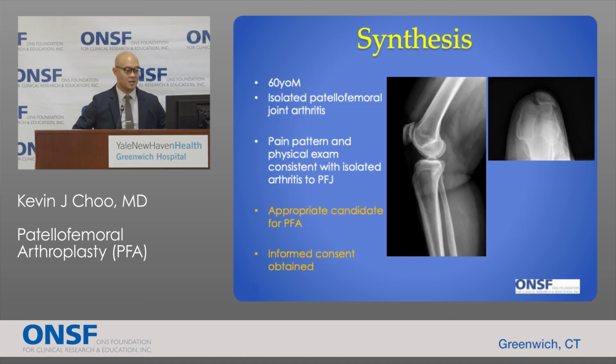So for this patient, 60-year-old man with isolated patellofemoral joint arthritis. In addition, he had a pain pattern in physical exam which was consistent with isolated PFJ, or patellofemoral joint arthritis, and was so an appropriate candidate for PFA. And I think importantly at the bottom you can see informed consent. So for all the reasons that we discussed earlier, for patients and surgeons who are considering these procedures, it's important to understand fully the risks and benefits before undertaking this procedure.